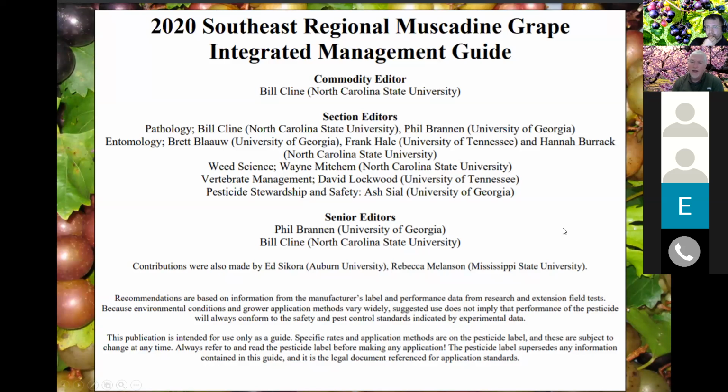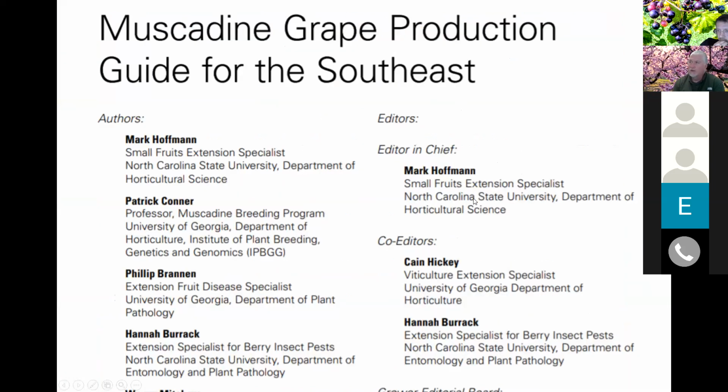Mark's already mentioned our guide. So if you go to the smallfruits.org website, we do have information in that guide on muscadines, and it covers pretty much every aspect of integrated pest management, including insects and weeds as well as diseases. And so that's a good source for you. Another thing Mark's mentioned too is this guide that he's put together, which is also located at the same site. So if you go to the IPM guide site on the smallfruits.org website, this additional horticultural or viticultural guide that Mark's put together is there, and most of us have worked on that as well. So it's a good resource for you.